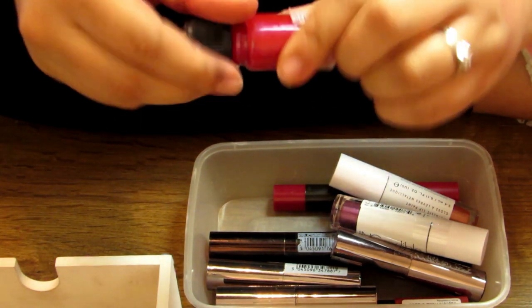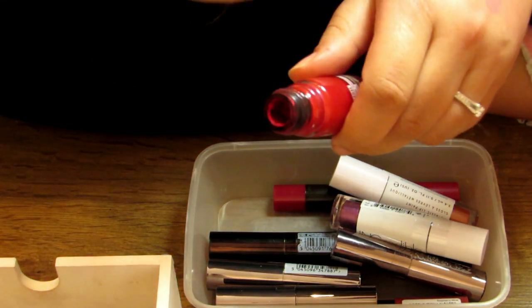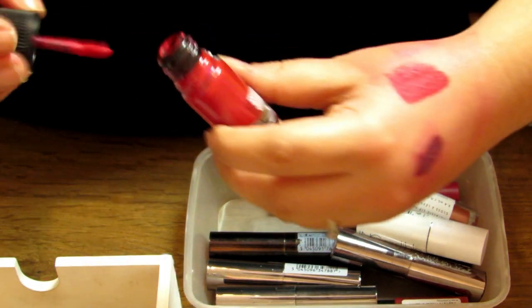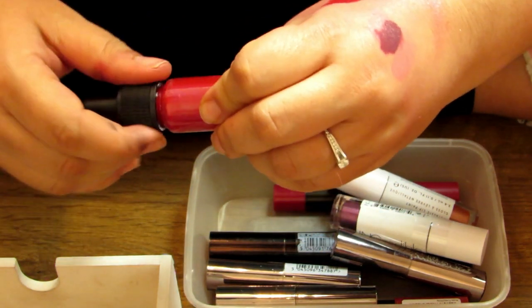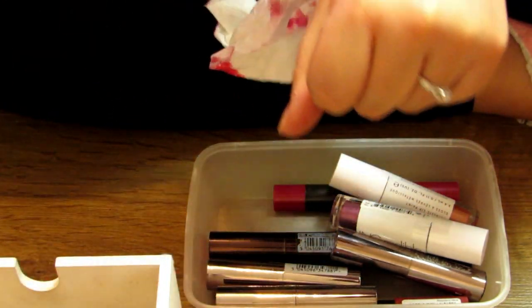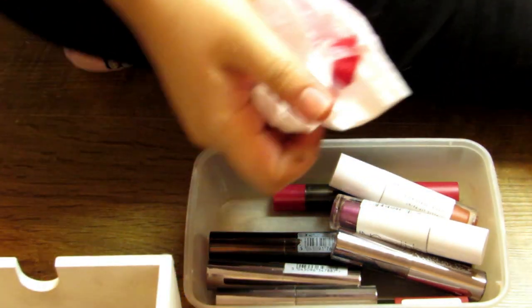This Lush lipstick is very, very old now. It's a stunning colour, but oh my god, it's so stunning. But it smells off. I'm gonna get rid of that now, which is a shame because that was so expensive. I really need some cleanser on my hand.